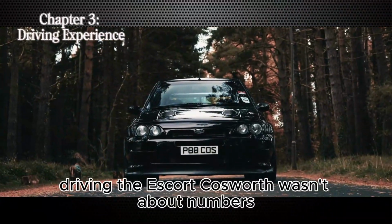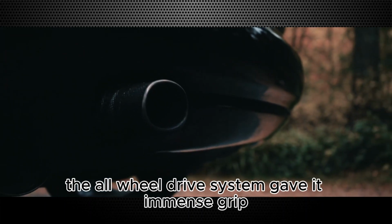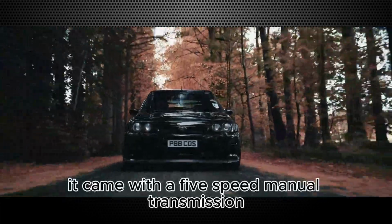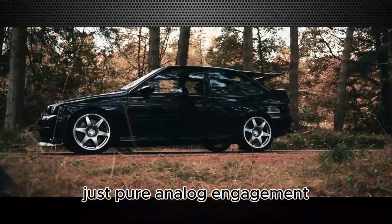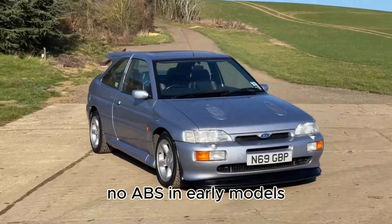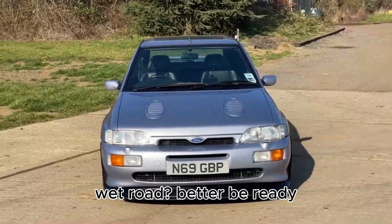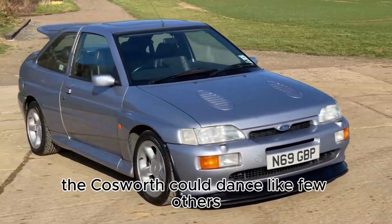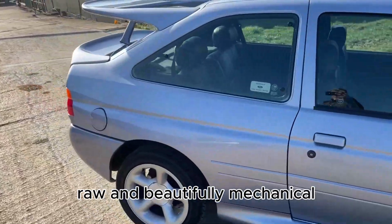Driving the Escort Cosworth wasn't about numbers, it was about feel. The steering was sharp, the all-wheel drive system gave it immense grip, and the Recaro seats hug you in tight. It came with a 5-speed manual transmission, no paddle shifter, no assist, just pure analog engagement. There was no traction control, no ABS in early models, just your right foot and a handful of turbo boost. Wet road, better be ready. But in the hands of a skilled driver, the Cosworth could dance like few others. It felt alive, edgy, raw and beautifully mechanical.